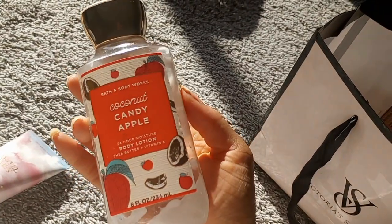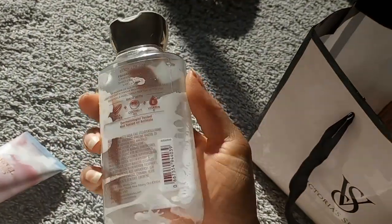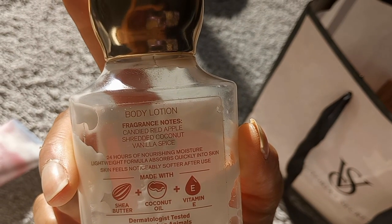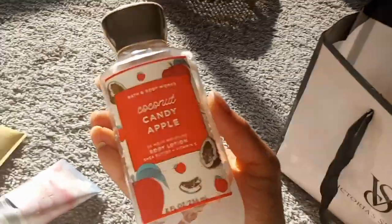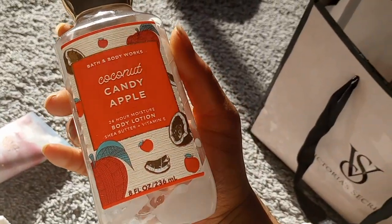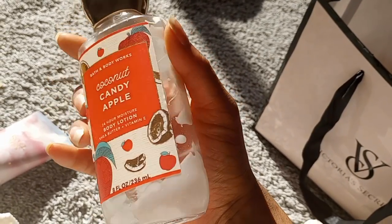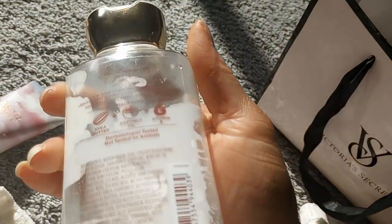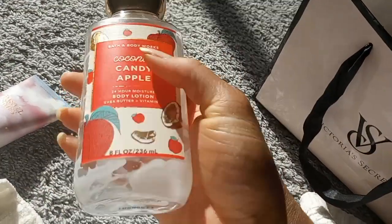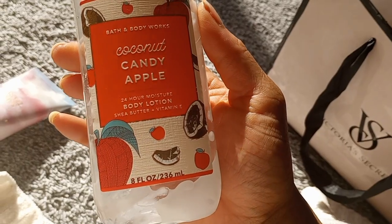Coconut Candy Apple. I've gone through a few of these. And this one is candied red apple, shredded coconut, and vanilla spice. The vanilla spice is what makes this fragrance for me. The coconut and the candy apple part, I don't know, it doesn't really feel like a candy apple to me, but most of Bath and Body Works candy apple fragrances don't feel like candied apples to me.